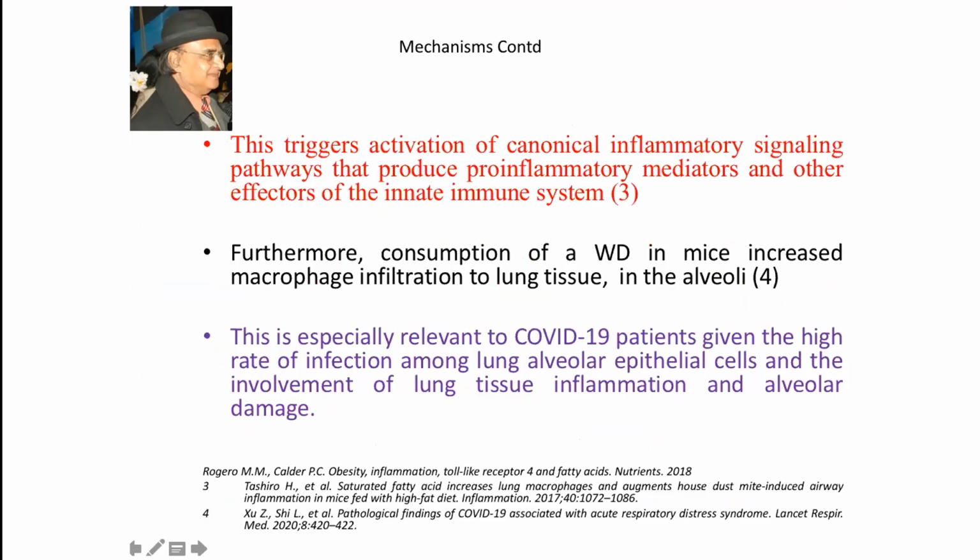This triggers activation of the canonical inflammatory signaling pathways that produce inflammatory mediators and other effectors of the immune system. This is especially relevant to COVID-19 patients, given the high rate of infection among lung alveolar epithelial cells and the involvement of lung tissue inflammation.